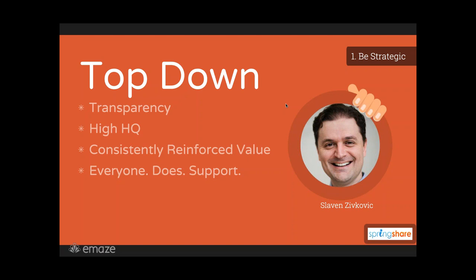Our method of UX and being strategic about it is that it is a consistently and daily reinforced value. It's a customer-first mentality, started by Slaven, and it is reinforced daily. And a bit about how it's reinforced daily is that everyone in the entire company does support in one way or another. This would be similar to everybody in your library doing reference or everybody in your library doing customer service. And we'll talk more about that a little bit later.